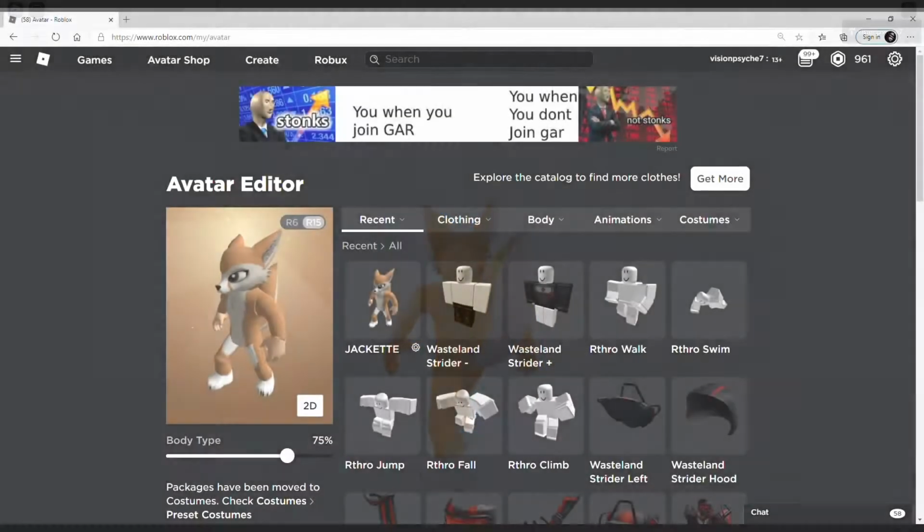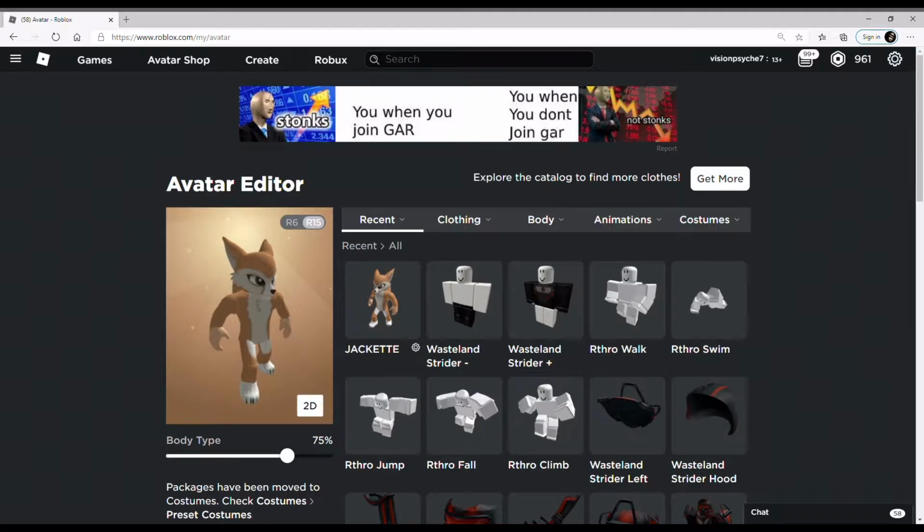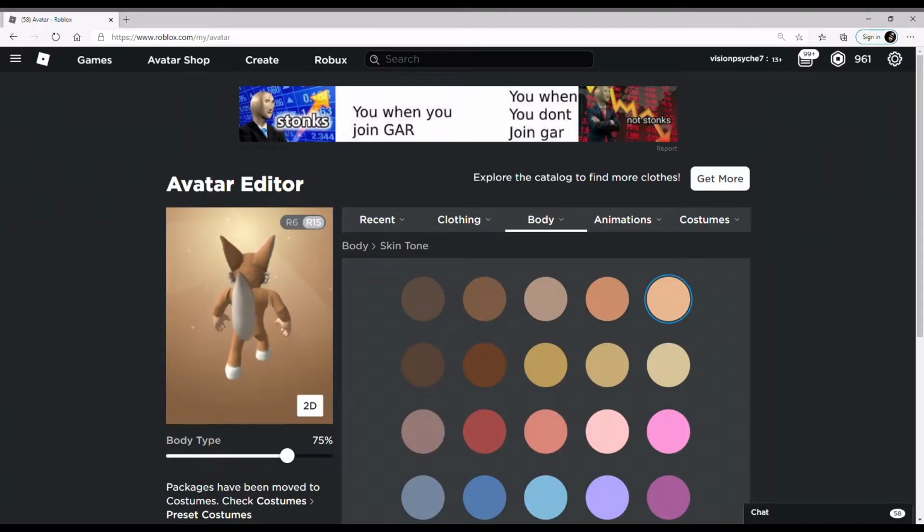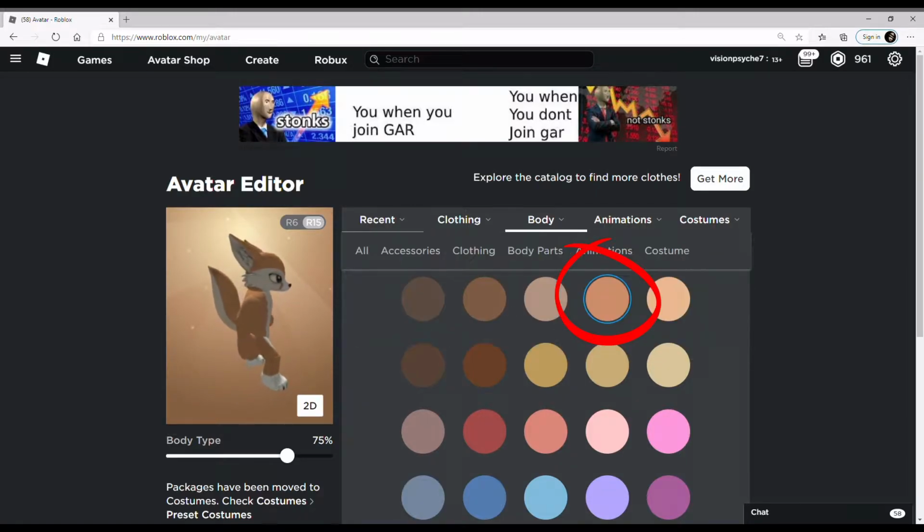The only thing I had to do to match the coloring of the items is to go to the body color options and choose the closest match, which was this one. That way, the hands match the rest of the outfit.